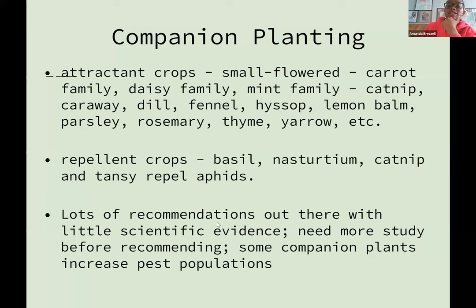The attracting crops: small flower, carrot family, daisy family, mints, catnips, caraway, dill, fennel, hyssop, lemon balm, parsley, rosemary, thyme, yarrow. These kinds of things love to be planted with more repellent crops like basil, nasturtium, catnip, and those kinds of things, because they will repel all of these things. All of them working together will attract all of the things that you need and will repel all the things that will eat up your crops before you get a chance to.